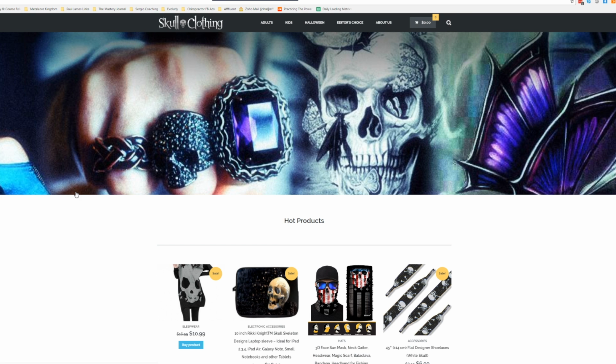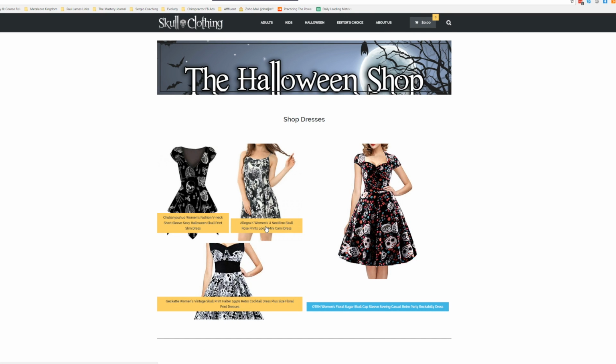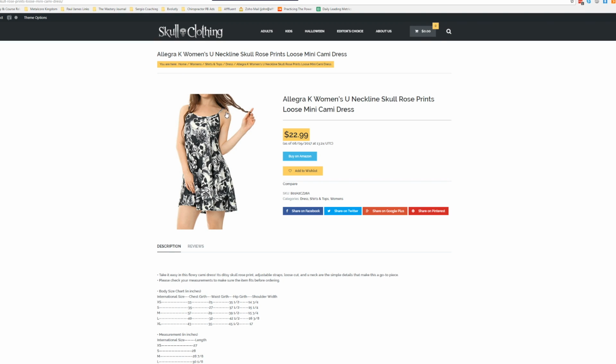I've actually got this site here that has Prosociate installed. It's a site that sells skull-based clothing and accessories. So basically, if we head over here on the site, I'm just going to pull up one of the example products. Here's a dress that I actually imported using Prosociate. If we go into this product, you can see that I have the full description here, the image of the dress, the pricing. There's a link to buy it on Amazon.